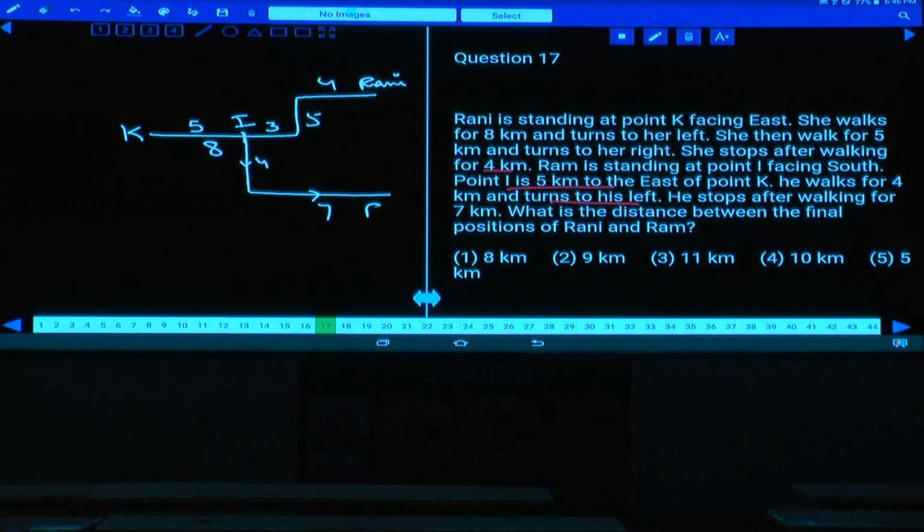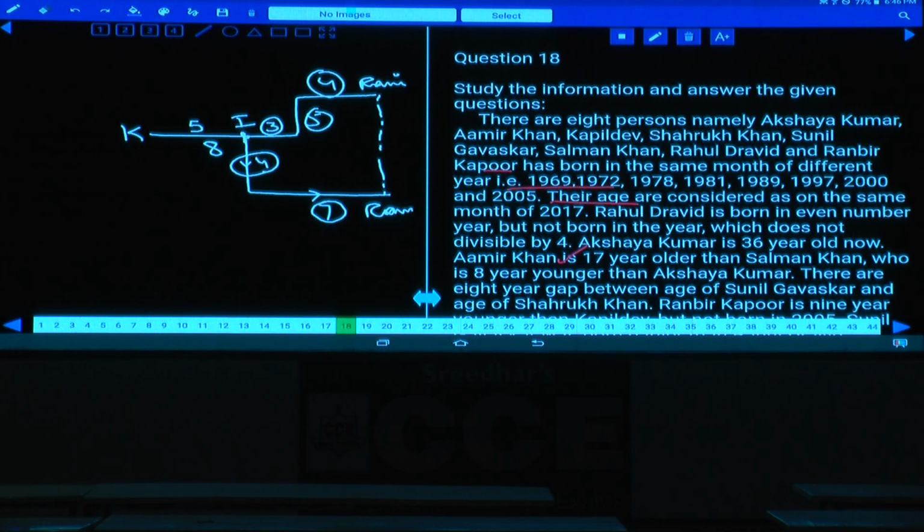Now this person is Ram. From here, this is 3 and this is 4, 3 plus 4 is 7. Here also this is 7. Hence the horizontal direction is the same. Now we need to find only the vertical distance. What is the total vertical distance here? This is 4 and this is 5. 4 plus 5 is 9. Hence 9 kilometers, that is choice 2. The 17th one, choice 2 is the answer.